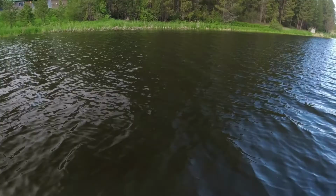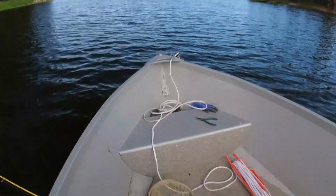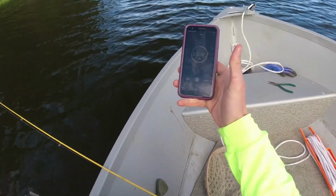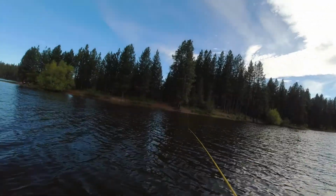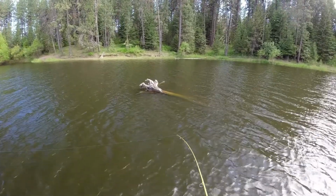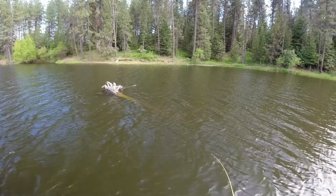It's unfortunate. Good news is though, I'm sure an osprey or one of those eagles will come by and get it. Okay, I am going to start the timer again. Let's get our line back on the water. Big submerged log there. Well, it's not big, but you know what I mean. It's pretty good size there.